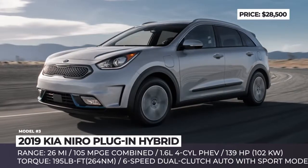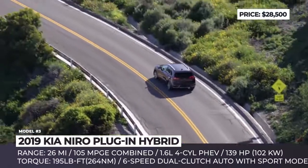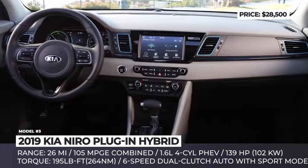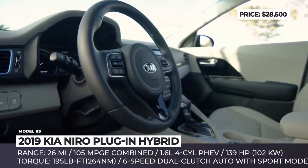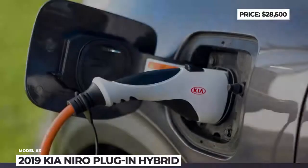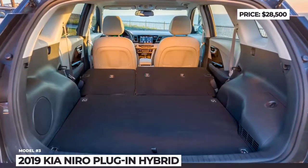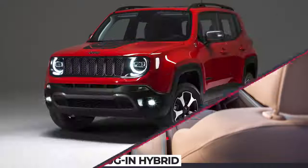The model is powered by a 1.6-liter 4-cylinder hybrid electric powertrain with a max output of 139 horsepower and 195 pound-feet. The 6-speed dual clutch used instead of a CVT gives it a sportier feel and ensures seamless cooperation of the gasoline engine and the electric motor. In the all-electric mode, it can travel up to 26 miles using the battery alone, while combined efforts of the gasoline engine and the motors will get you around 105 mpg. The 2019 Euro PHEV comes equipped with a 7-inch infotainment with updated navigation and a wide range of advanced safety systems.